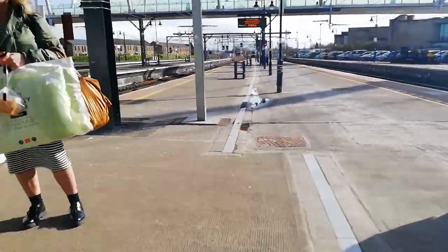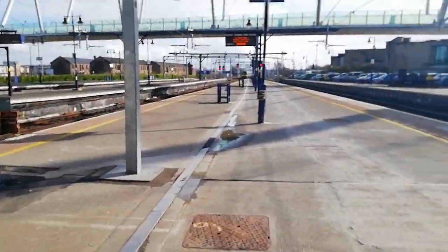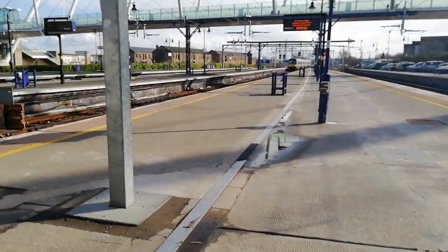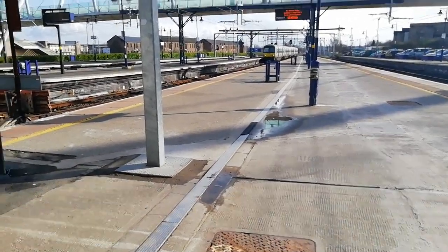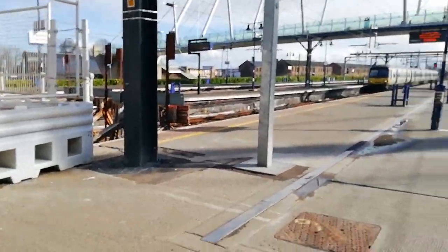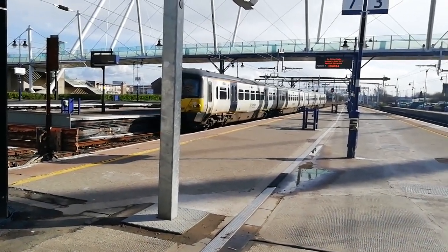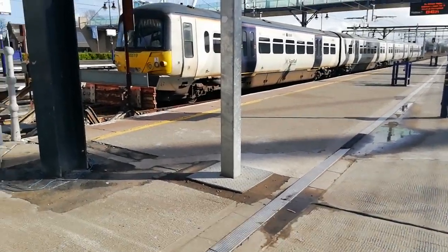Terminating in now is a 365. And that is going to terminate because it's been cancelled actually. So this is not in service. 365! Yeah, that's 365519! I wonder if people are getting off. Yep, 365519. That's my favourite. And I want somebody should come in 1 minute. There it goes. It's platform 8. There it comes.